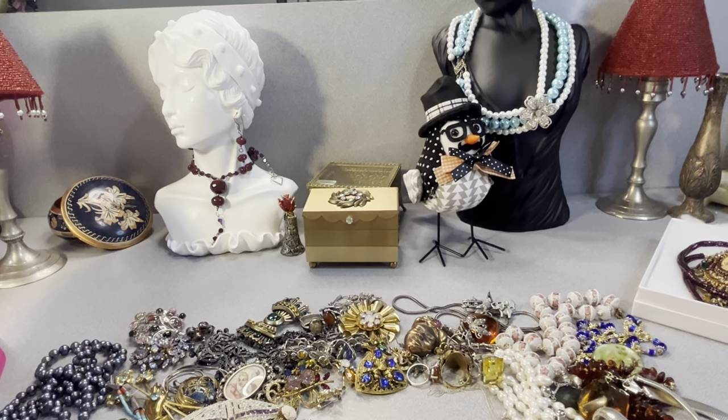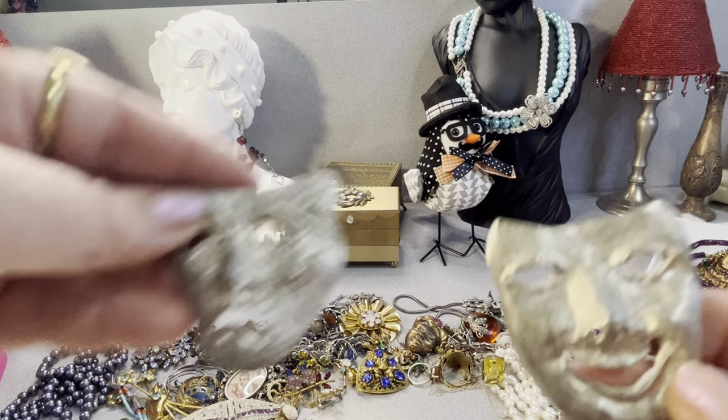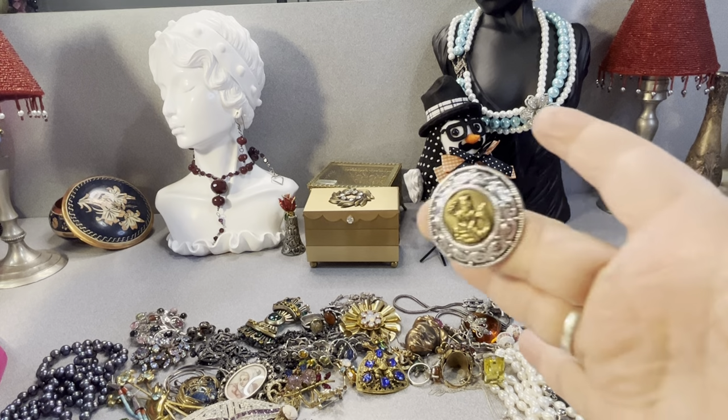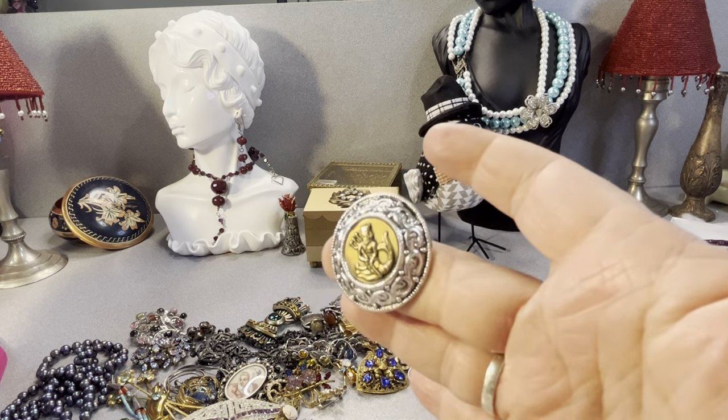Sorry about the shaking. These I've shown just recently. I like the comedy and tragedy. I also have a ring I got off Thelma. I didn't pull it out, but I love it. I've shown it just recently. That's just from Misty at Misty's Treasure Chest. She sent me a box offer I bought, and this was in there.